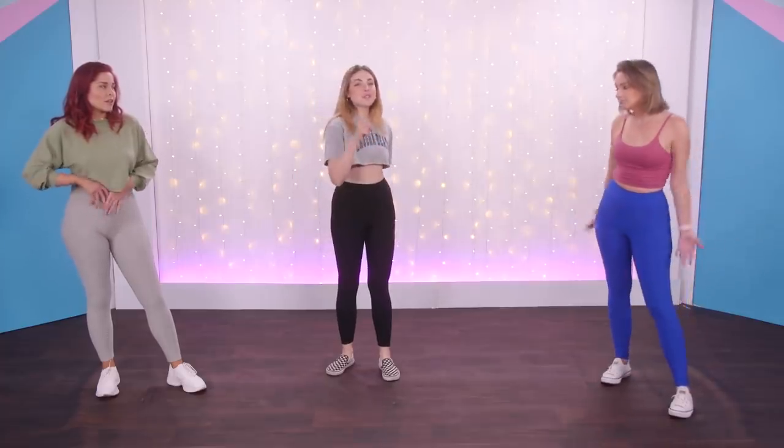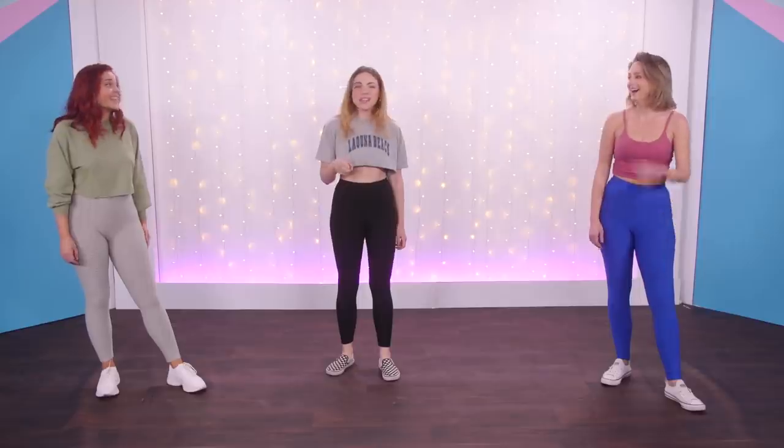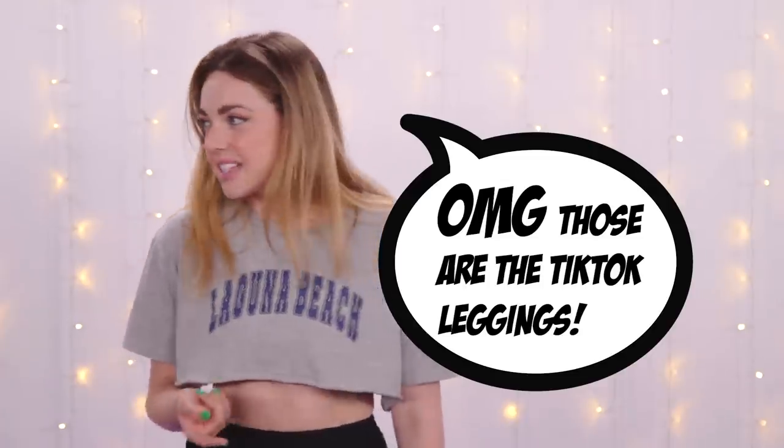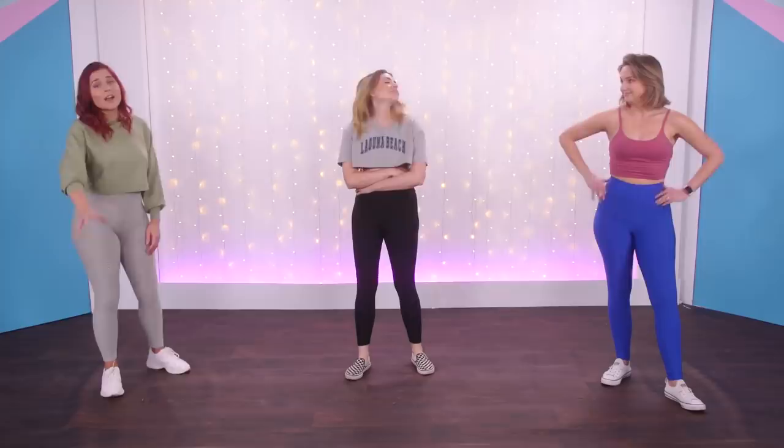But this is the catch-22 with these pants, is that I buy them and then I'm too shy to wear them because people are going to be like, oh my God, those are the TikTok leggings. They're not. They're too popular now. They're the Clevver leggings. I know. I would 100% recommend buying these if you are comfortable enough wearing them in public.